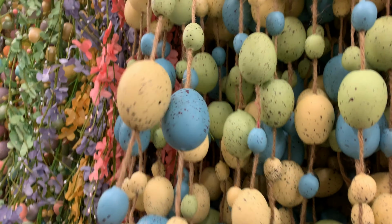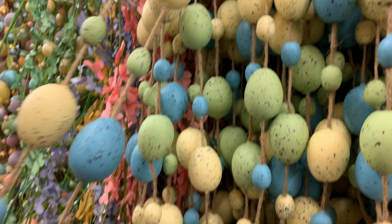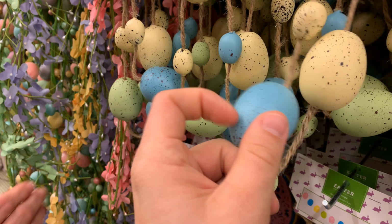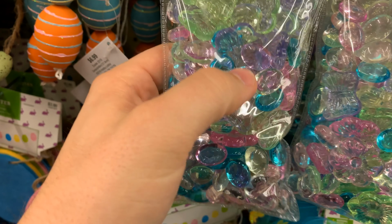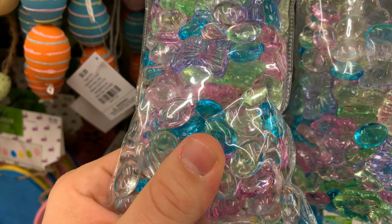Here's eggs now too. Look at that. That's $9.99 at 40%. Yeah, that is kind of cool. Those are kind of cool. I like that. I got little butterflies. Just debating on getting flowers. That's $2.99 at 40%. Not bad.